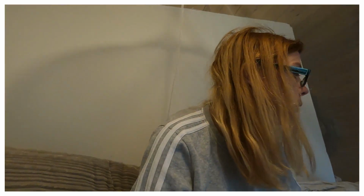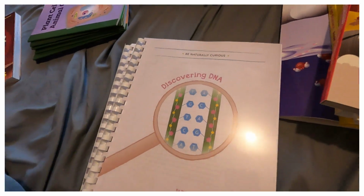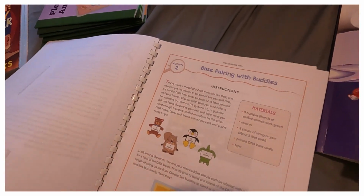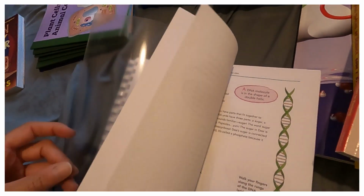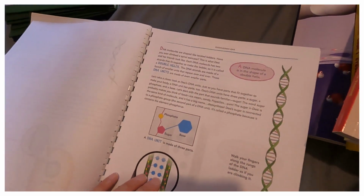Okay, so what we no longer use and what I don't like. This is Be Naturally Curious. I don't care for it. The reason I don't care for it is because, first of all, it was cheaper on Amazon than buying it on their website, which I don't appreciate. And second of all, when it comes to DNA and books, there's a lot of free stuff on the internet. You could just watch a video on it. I don't necessarily think you need to do this.